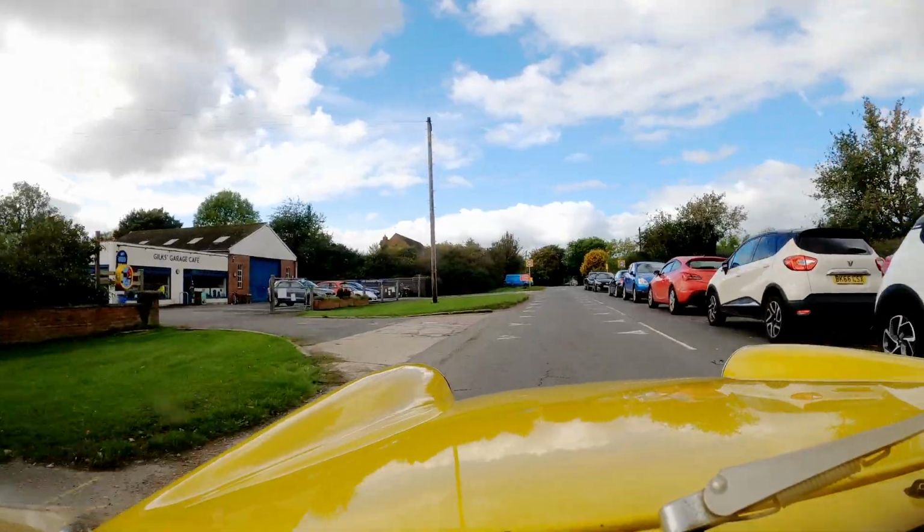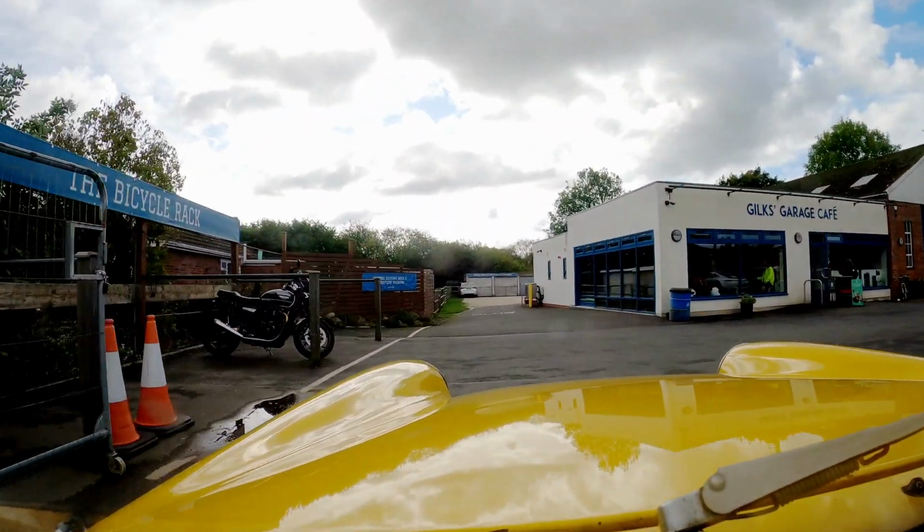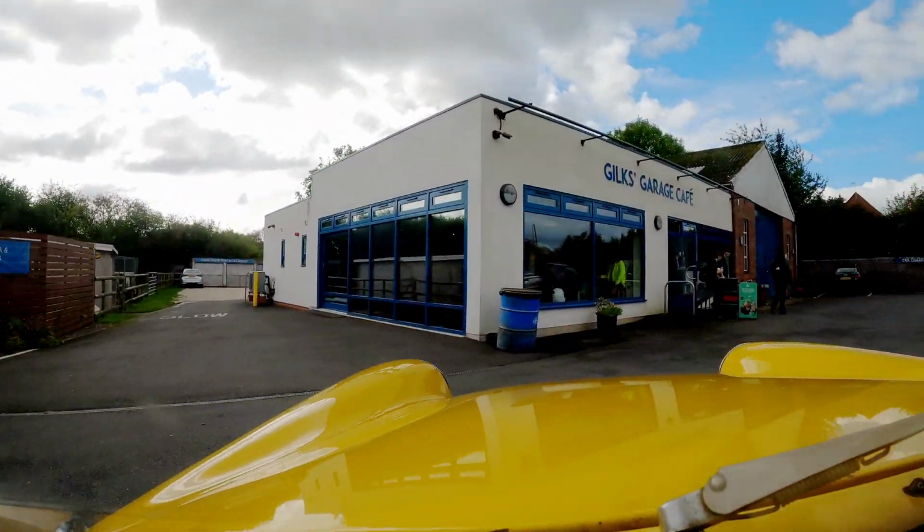So from Bedfordshire, we actually went across to Northampton, just because there's a lot of flooded roads around Bedfordshire area. I think the A421 completely flooded, so we had to avoid that. Yeah, so then we weaved our way across country and ended up at Jilt's Garage Cafe, which is a really nice place to visit, to drive out or ride out.